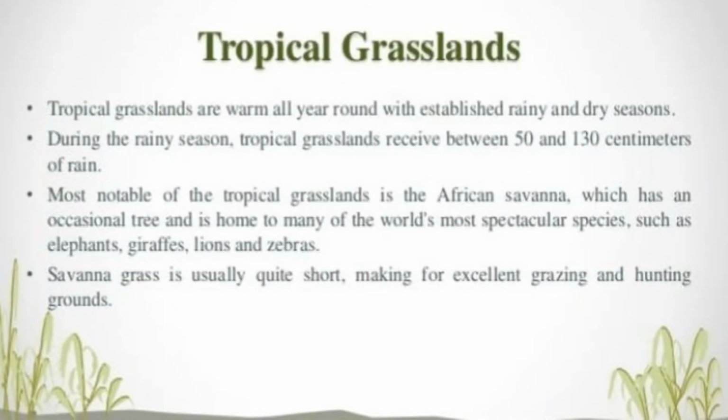Tropical grasslands. Tropical grasslands are warm all year round with established rainy and dry seasons. During the rainy season, tropical grasslands receive between 50 and 130 centimeters of rain. Most notable of the tropical grasslands is the African savanna, which has an occasional tree and is home to many of the world's most spectacular species, such as elephants, giraffes, lions, and zebras. Savanna grass is usually quite short, making for excellent grazing and hunting ground.